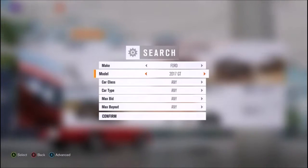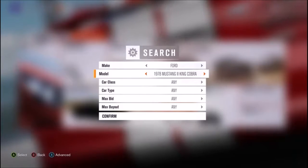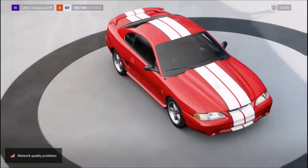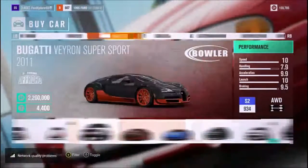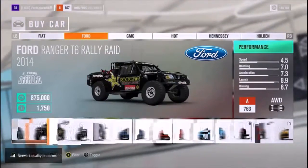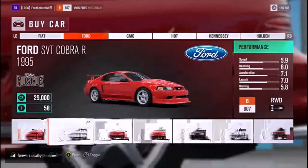It's in alphabetical order, so I have to go all the way. Okay. Mustang Boss 302, Mustang 2. Is it not? Where is it? That's interesting. I guess I'm going to have to buy it from the auto show if I can't, since I can't seem to find it on the auction house all of a sudden. I know it's in this game. Or they replaced it with the Shelby. I think they did. They replaced it with the Shelby.